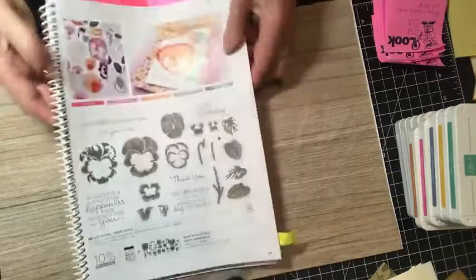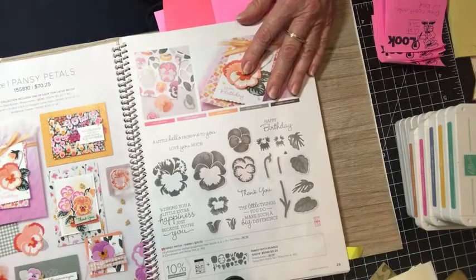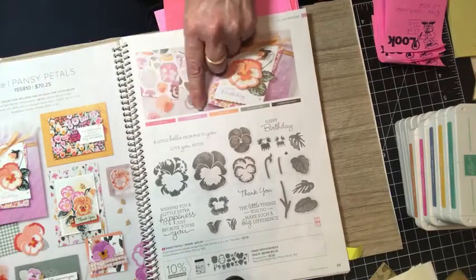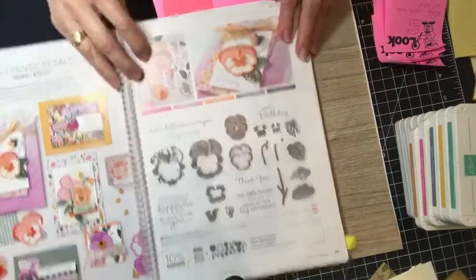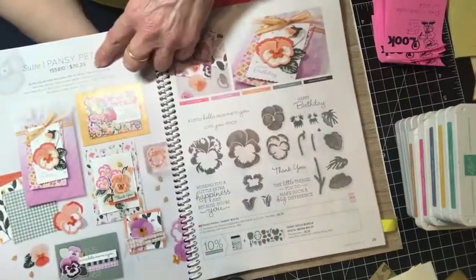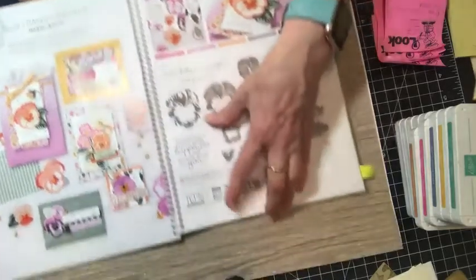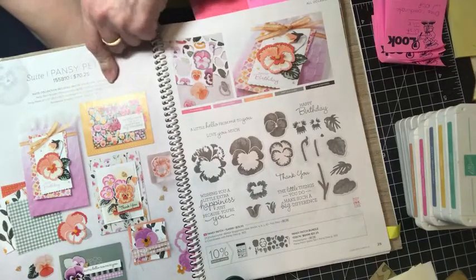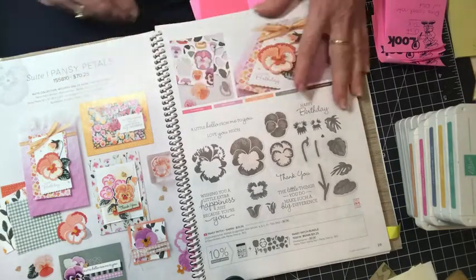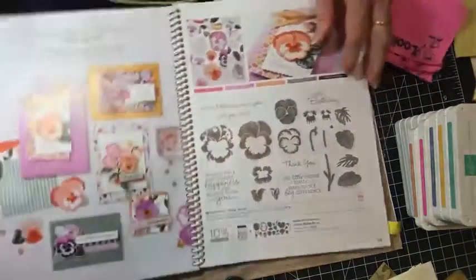Oh, and then also, let me open this back up again. Right here, they don't show the DSP on this page, but it shows you what colors are used in the DSP, and these are all the new in colors that are in the DSP for this one. So it should tell you what page the DSP is on. It tells you what page the bundle's on. If you just want to buy the bundle, you can do that. You can buy the stamp set by itself or the dies by itself. The DSP is on page 132 if you're following along in your catalog. And then the suite also comes with the bumblebee trinkets. I don't know if you can see them. Tiny little bumblebees. They're so adorable.